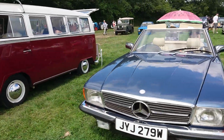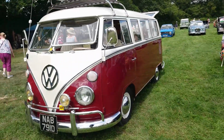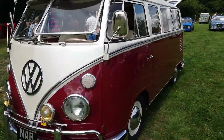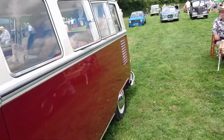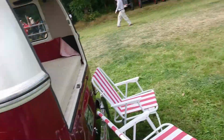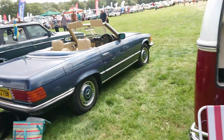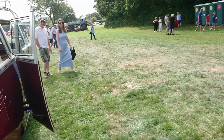1981 R107 Mercedes-Benz SL. And then a nice splitty Volkswagen here. There's quite a few of these here today actually. That is a 66. And that is a 380 SL. Right, let's get back to the other section, shall we?